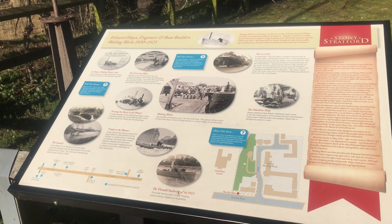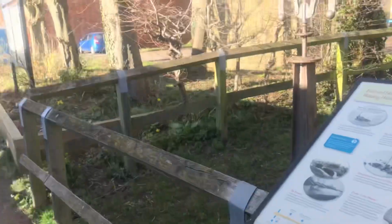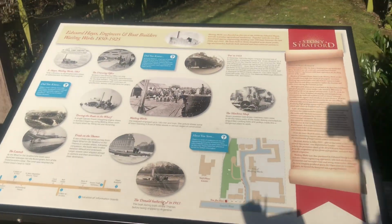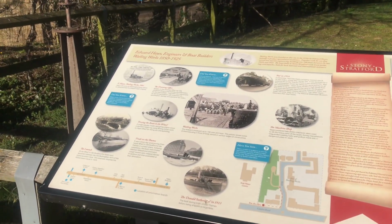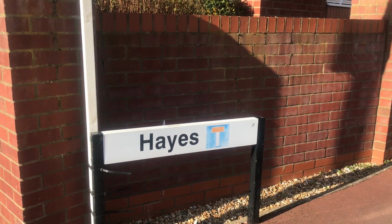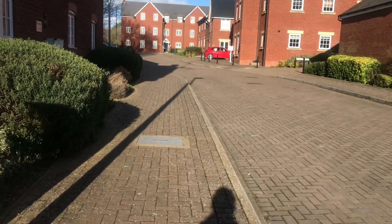So how did they get them to the sea? We couldn't be farther away from the sea here in Stony Stratford. They were towed by steam engines along the high street, down there, to Hayes Wharf and launched sideways into the canal. And then onwards to London or other ports where they were delivered to the consignee. So here we are, the clue in the street name again, Hayes. And if we go up here and to the left, there's a little garden with some memorabilia in there.